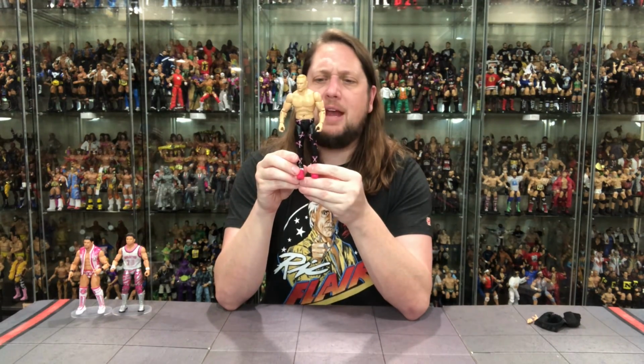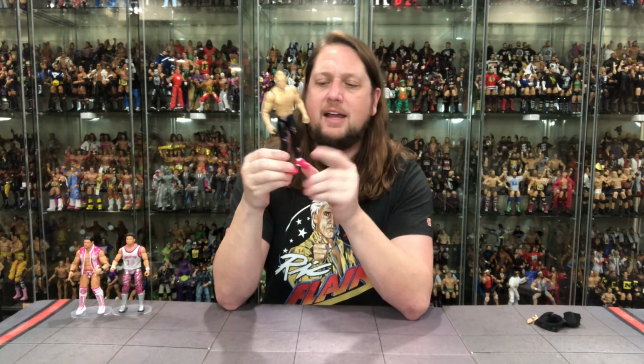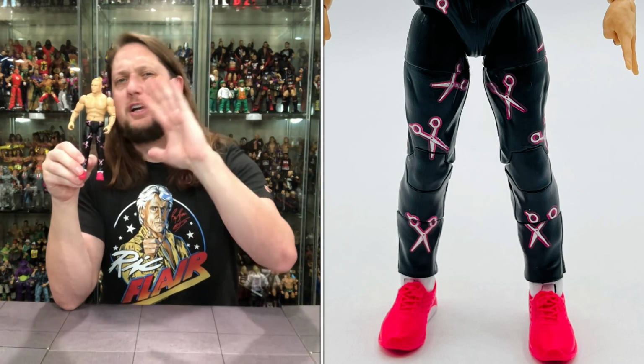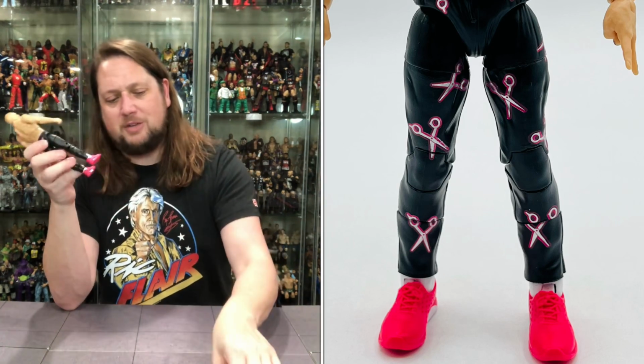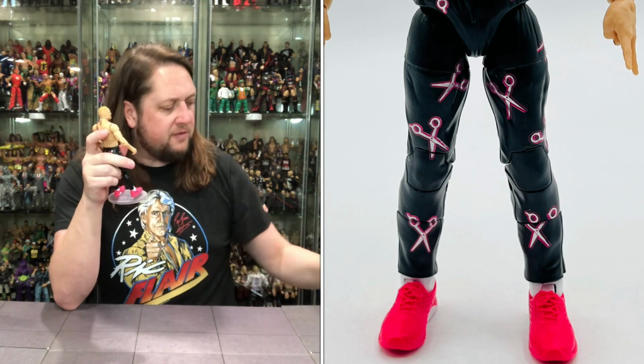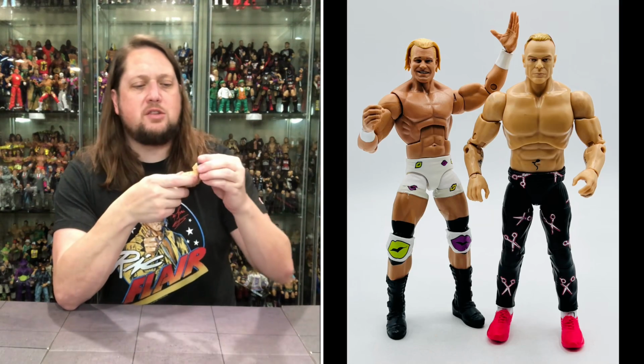He's also got his sweatpants on. He's got scissors on there against the black. Pink tennis shoes looking really nice. Got the white socks. A good looking figure. Not 100% sold on the head sculpt on this one. A little bit too Lex Luger-y, but if you put the hat on, I do think it feels a little bit more Billy Gunn. So that is a good thing.